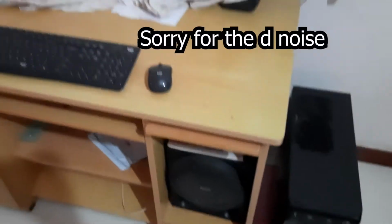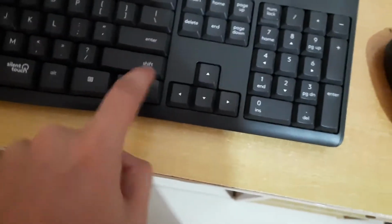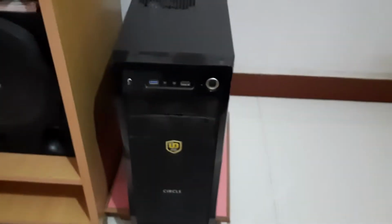So, this is my old PC. Yeah, this is where I work. You see, guys? This is so silent. I'm going to change this, but... Okay, this is a four year old PC. Still working just fine.